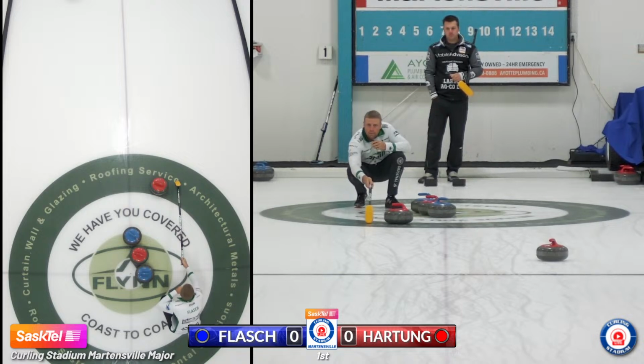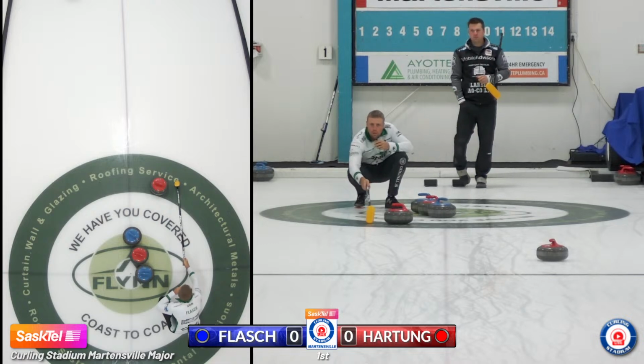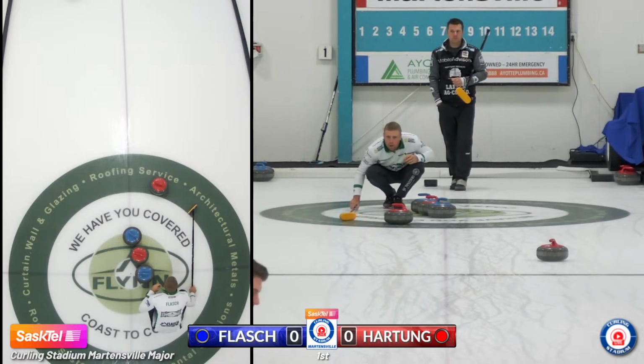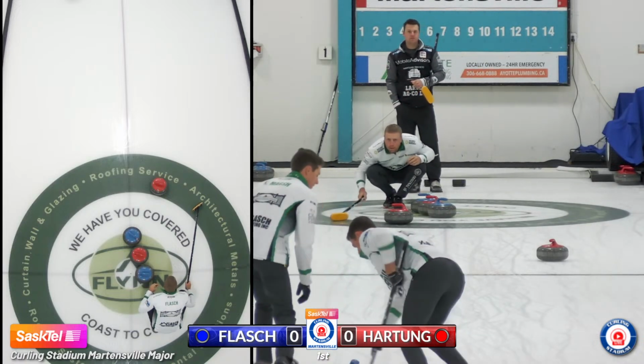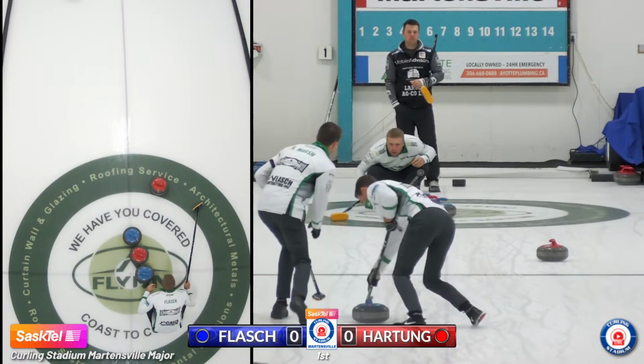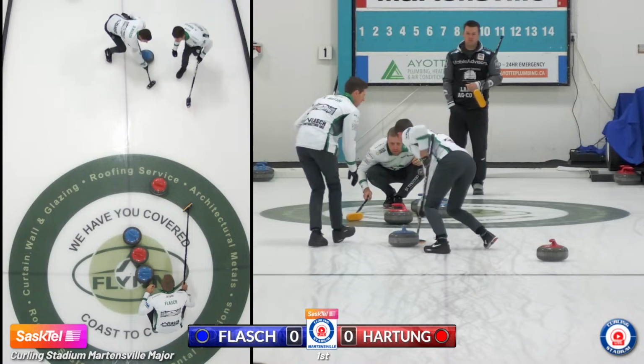On to third stones right now. Captain Schneider looking to make the hit on the redstone, the 12-foot. I don't know if they're going to try to. You could just play almost a straight nose hit here and try to move that, just chip that redstone out of the middle of the two blues. Looks like they're going to play for the hit and roll towards the corner, though.